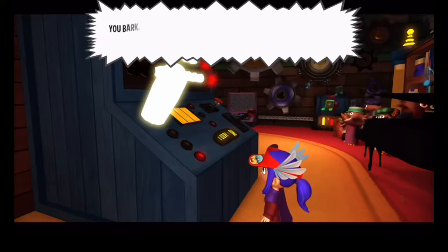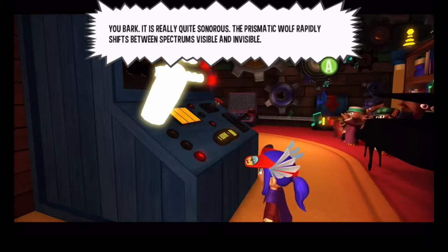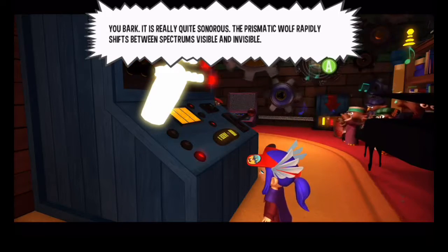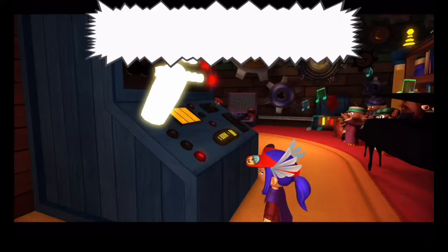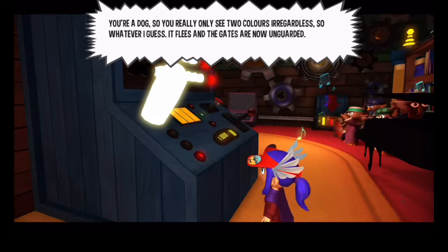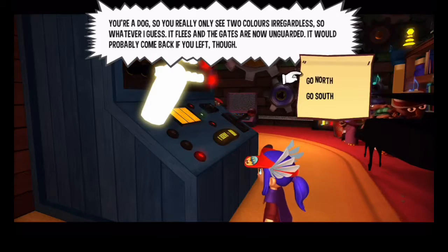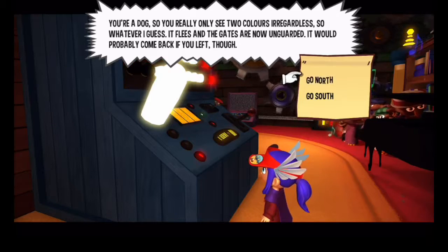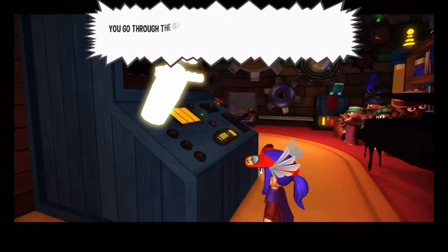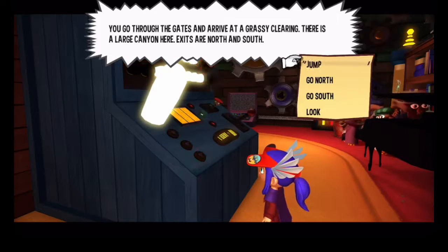Bark. You bark. It is really quite sonorous. This charismatic wolf rapidly shifts between spectrums visible and invisible. You're a dog, so you really only see two colors regardless, so whatever, I guess. It flees and the gates are now unguarded. It would probably come back if you left, though. Let's go to the south. You go through the gates and arrive at a grassy clearing. There's a large canyon here. Exits are north and south.